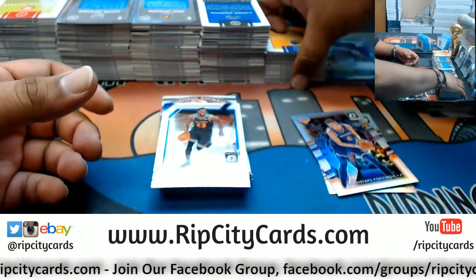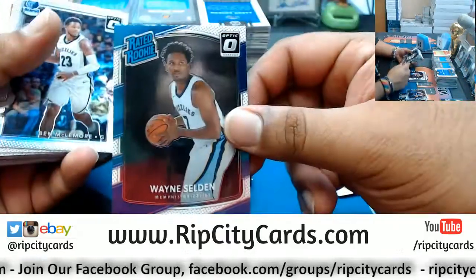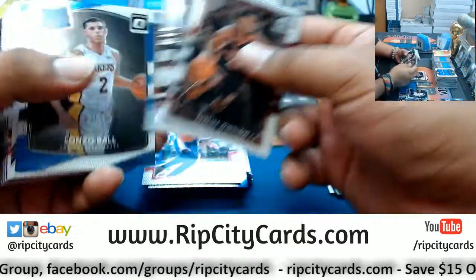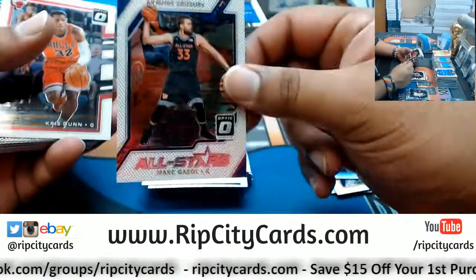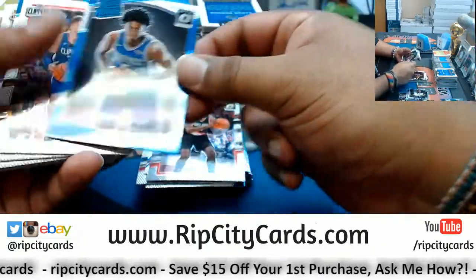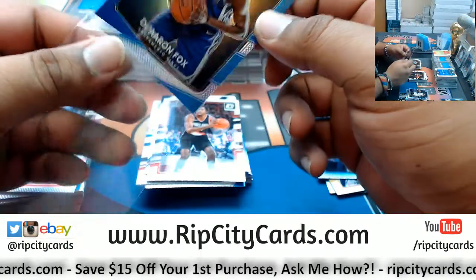That goes here. Wayne Selden, Grizzlies Rated Rookie. A Ben McLemore Refractor Grizzlies. Lonzo Ball Lakers Rated Rookie. Marc Gasol insert for the Grizz. EK on a Bogle Pacers rated rookie. De'Aaron Fox, Kings rated rookie refractor.